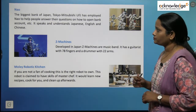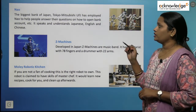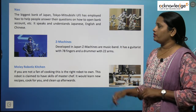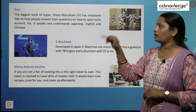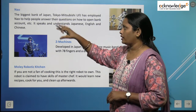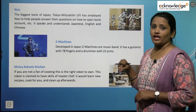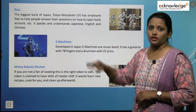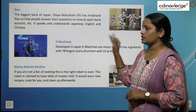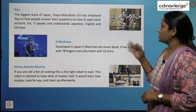Next, the biggest bank of Japan, Tokyo Mitsubishi UFJ, has now employed a robot to help people answer questions on how to open a bank account, etc. So a Japan based bank has employed a robot now to help people in opening their bank accounts and other details. Thus, it speaks and understands Japanese, English and Chinese. So all these languages are spoken by this robot.